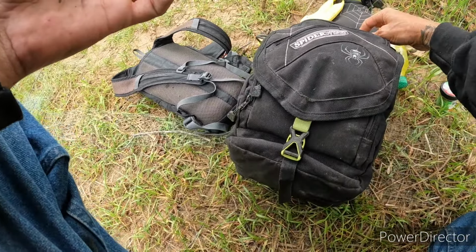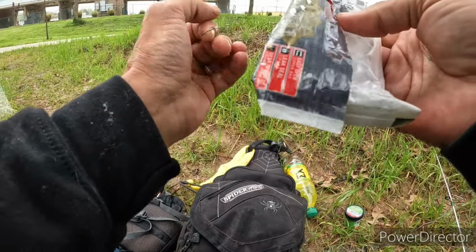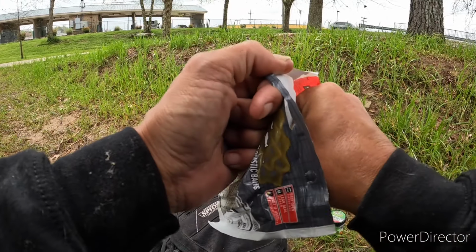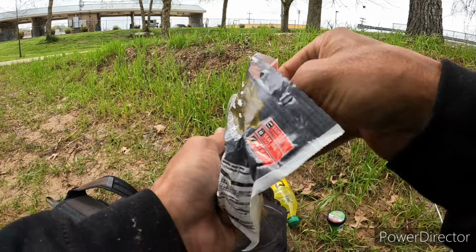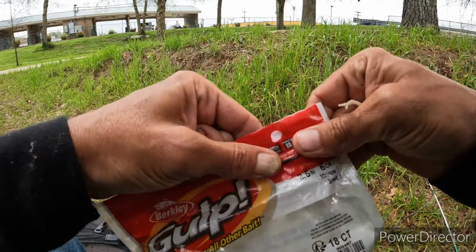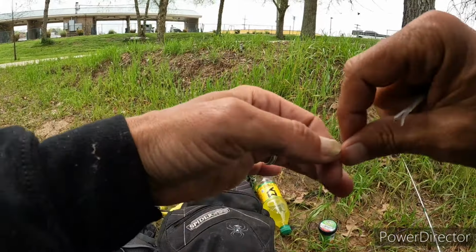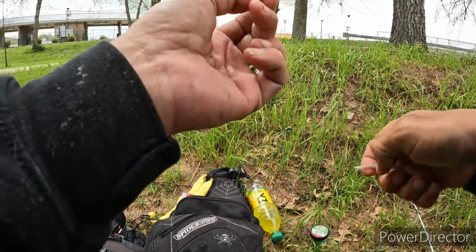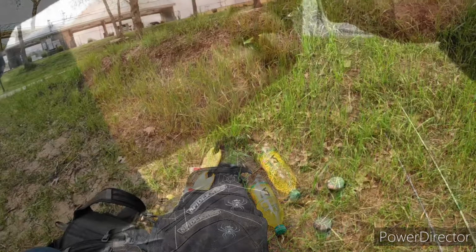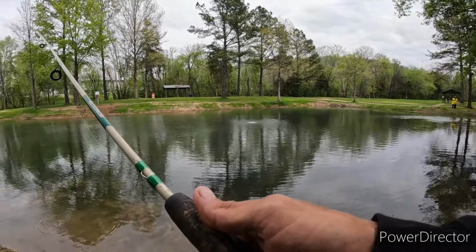I can't remember where I put the big bag of goat minnows back. There it is. I ain't got many of these left. I'm gonna zip it up because by the time I zip it up, I'll catch a fish and it'll swing this sucker off. Alright, we got a 1 or 2.5 incher on here. Let's see if this makes a difference.